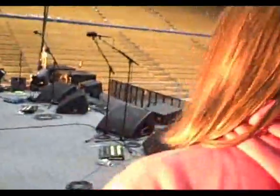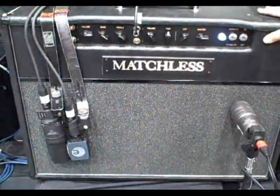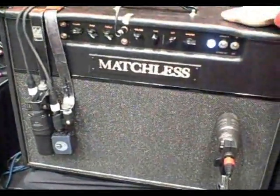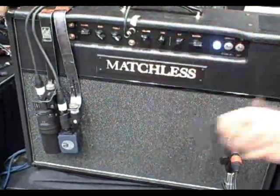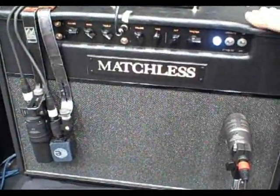All right, then we can go to Sir Caleb's. Caleb is playing the Matchless 212s DC. It's pretty cool. It's kind of its own thing, you know. It's kind of got its sound. It's got tone selector switches. You can't really dial out the middle and bass and stuff like that. It just gives you what it gives you, you know. It's pretty good, though. Pretty loud if you want it to be.